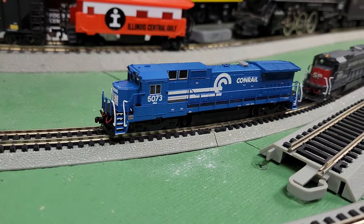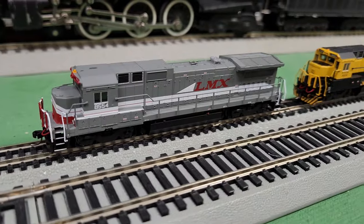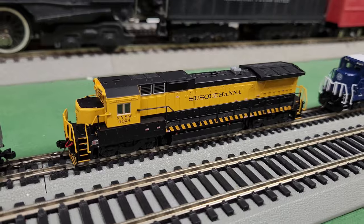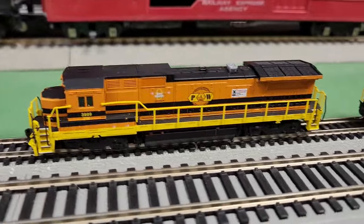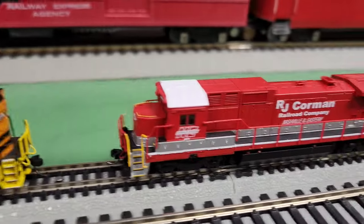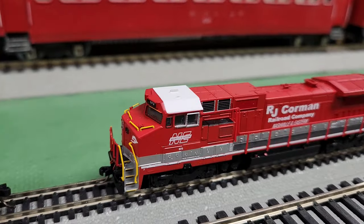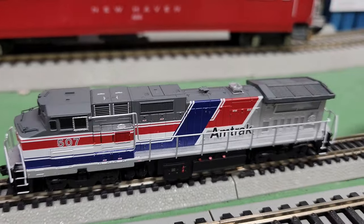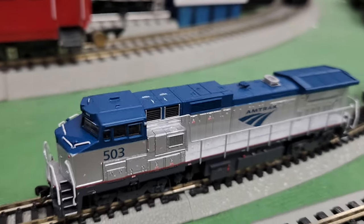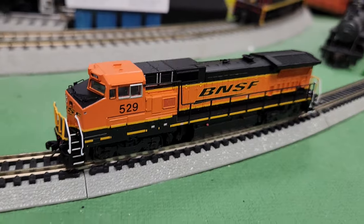I have here, of course, the Conrail. I have here the Southern Pacific. I have the LMX, the Susquehanna. Let's get a little Pan American Airways there. Railways, rather. I have the P&W. Now, I have two really cool RJ Corman ones here. I have two different versions. My personal favorite, I love me some Santa Fe. And I have two Amtraks, the Pepsi can version, and the current scheme that we have there. And finally, we're going to wrap it up with the Burlington Northern Santa Fe.